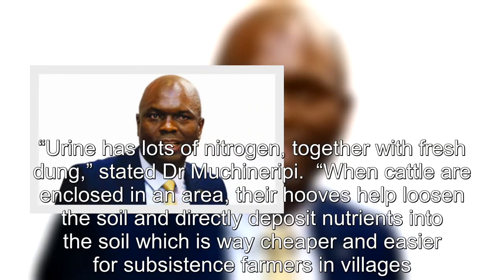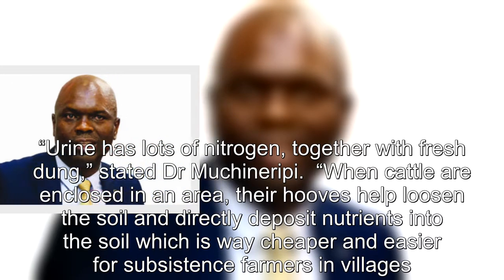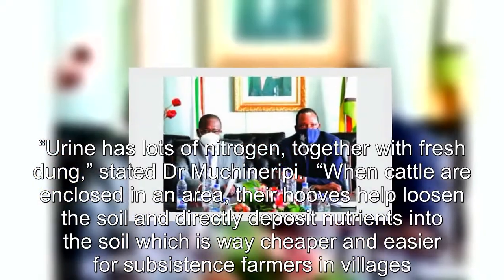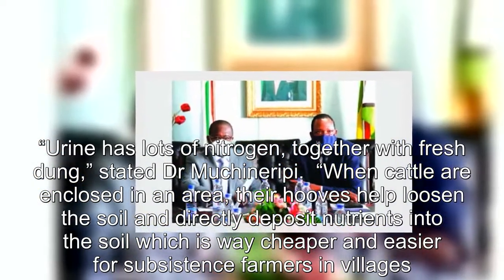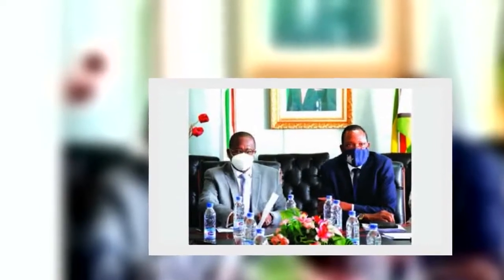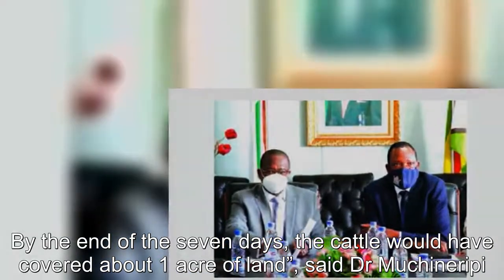Urine has lots of nitrogen, together with fresh dung, stated Dr. Machinaripi. When cattle are enclosed in an area, their hooves help loosen the soil and directly deposit nutrients into the soil, which is way cheaper and easier for subsistence farmers in villages. By the end of the 7 days, the cattle would have covered about 1 acre of land, said Dr. Machinaripi.